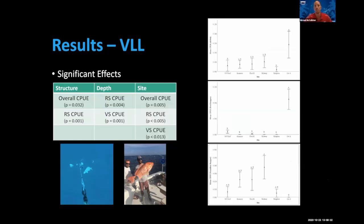And then site also played a role in this. As you can see here, site A, which is where we caught the majority of the red snapper, is driving this significant effect of site. For vermilion snapper, it's largely driven by the high abundance of vermilion snapper that were caught at one of our shallower sites.